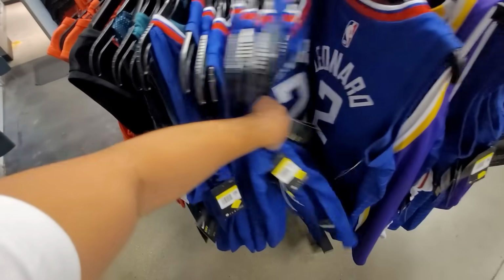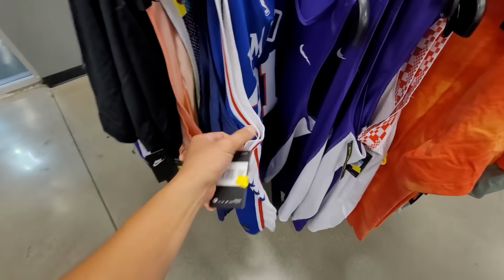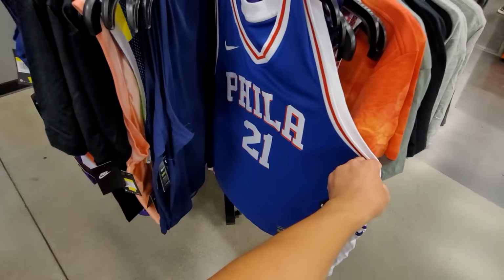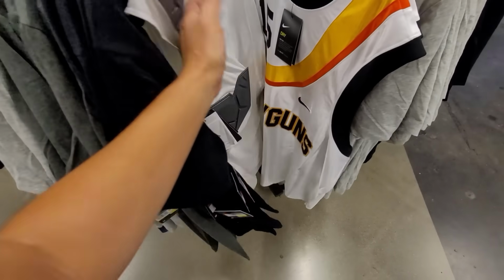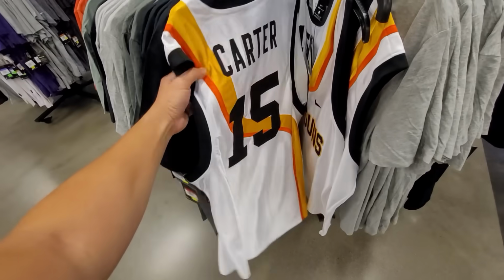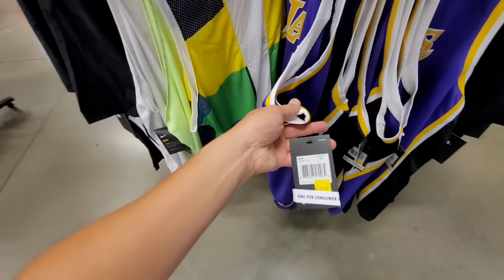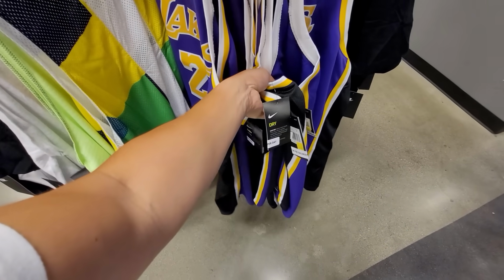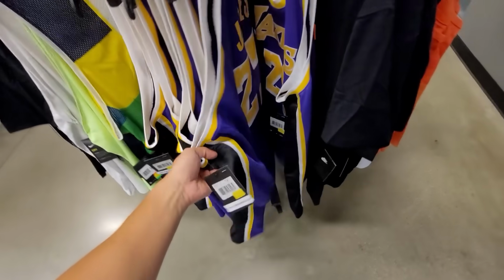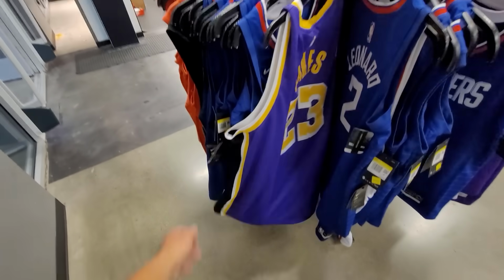Yeah, they got a few sizes too. This is all the small section right there. Do have a Joel Embiid. This is a 3XL though. Do got the Reagan jerseys going for $40, normally $110. These are all XLs. Then got all the LeBron ones right here. These are all, dang, triple XLs? What the heck? I saw another size earlier. Oh, this one's a triple XL as well. Okay, so all the good sizes are gone.